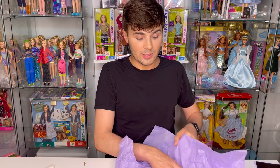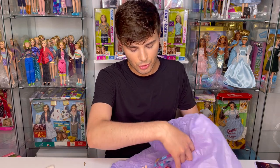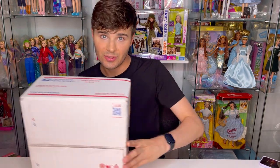But I have shoes that are the exact same as what these ones came with, because Mary-Kate and Ashley dolls would reuse a lot of the same shoes and a lot of the same shoe molds, and I think I have the same exact ones in the same exact color, so I'll be able to complete their outfits, and I'm so excited for it. Let's do this.